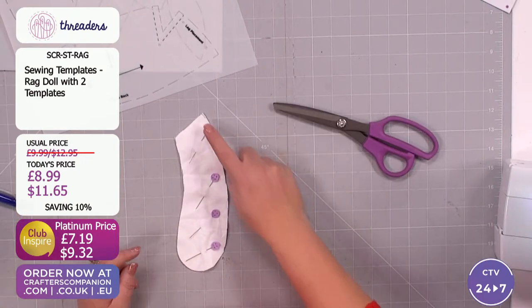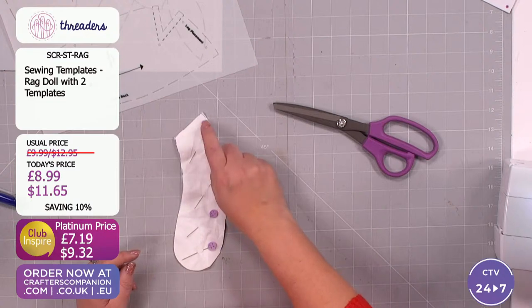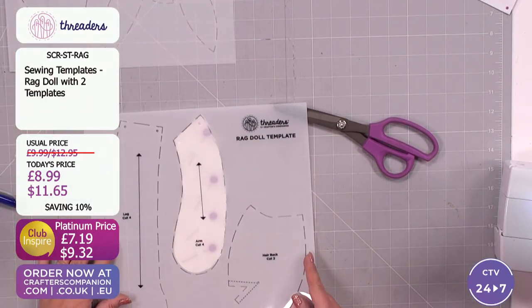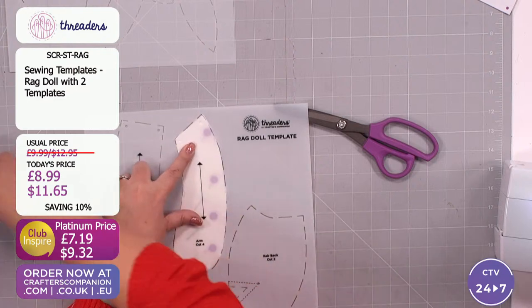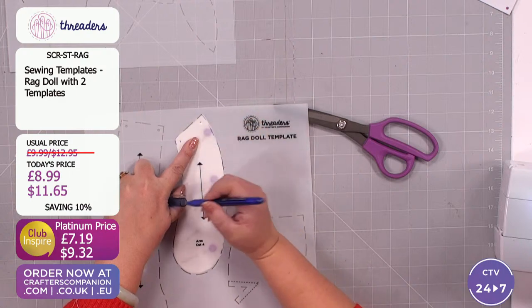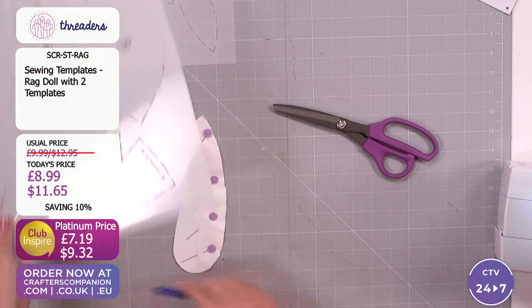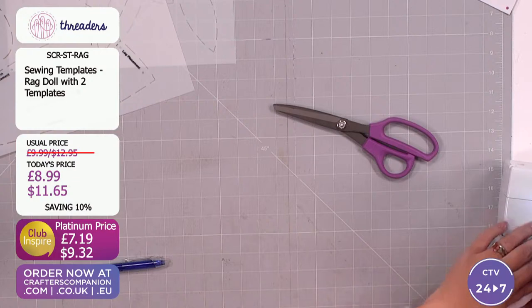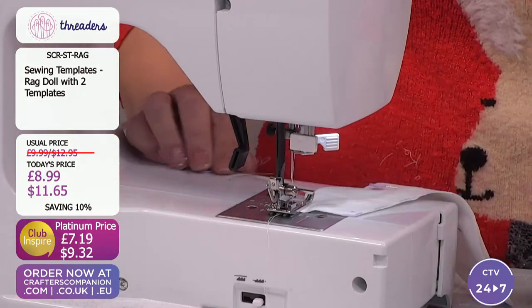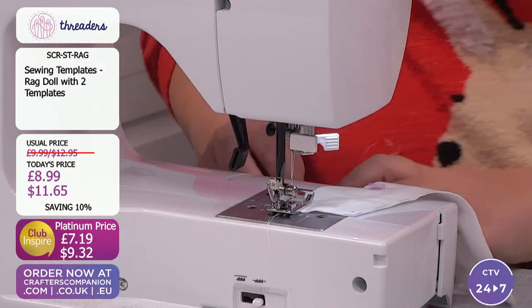So I'm going to stitch all the way around the outside, but I'm leaving that gap there. I haven't made those two little stitch marks, so I'm just going to pop that back over. Use my heat erasable pen just to mark those two there, and then that will remind me where to start and stop the stitching. Here's my pins.